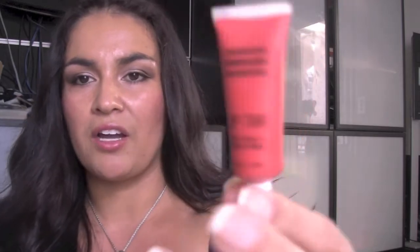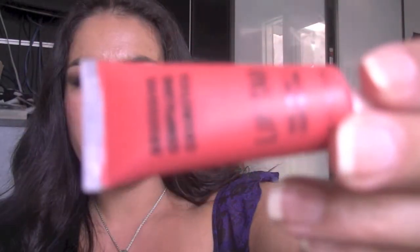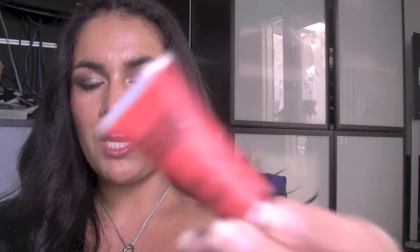And this is in the color Psycho. It is a really sort of bright corally red colour, I would probably describe it as. I'll just swatch it on the back of my hand for you. So it came out of a collection recently. The name of that collection has completely slipped my mind.